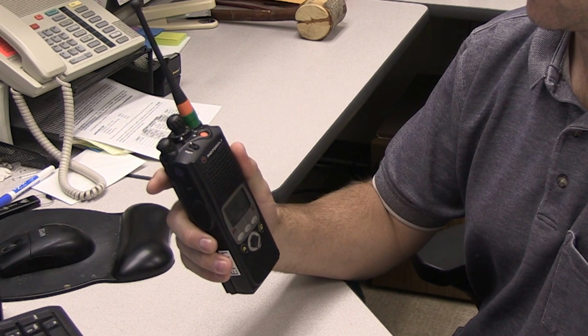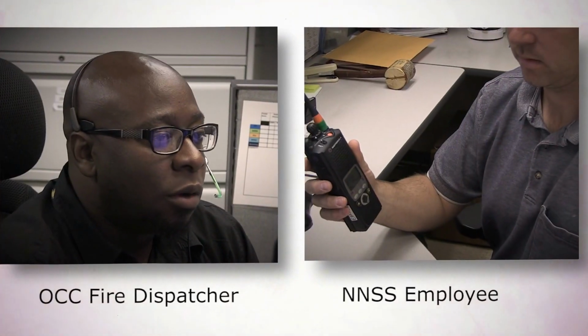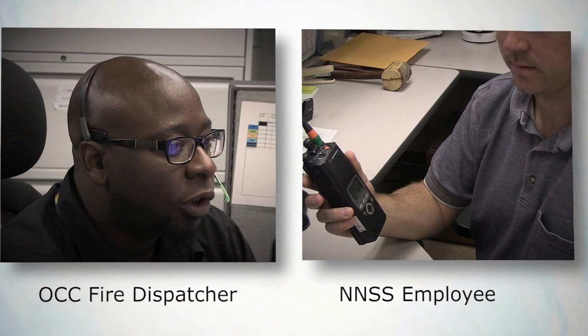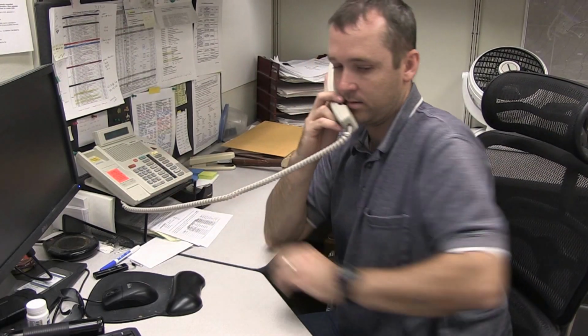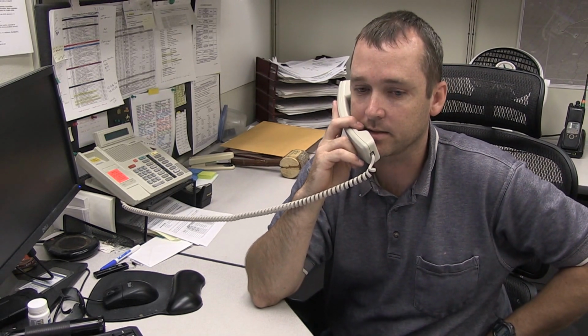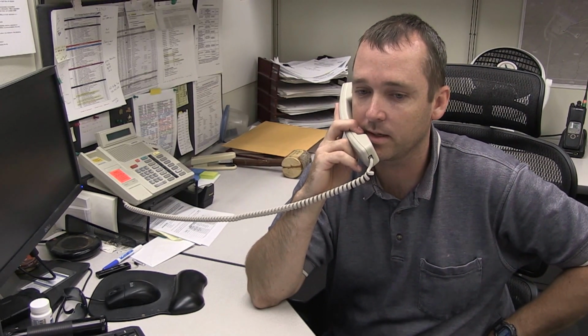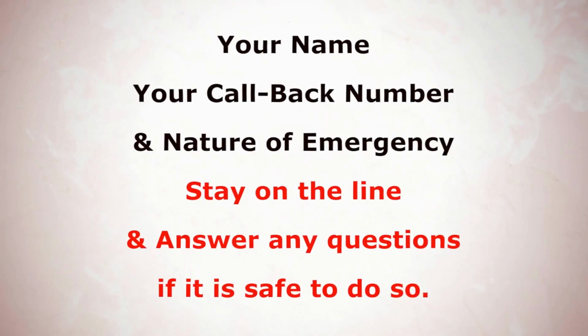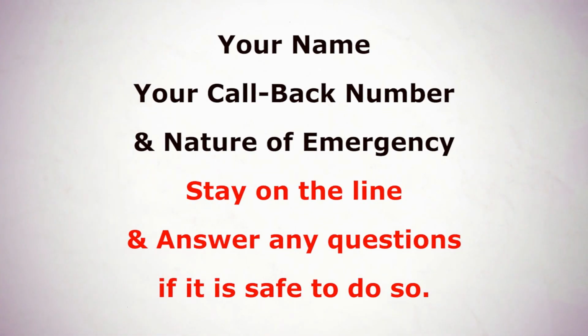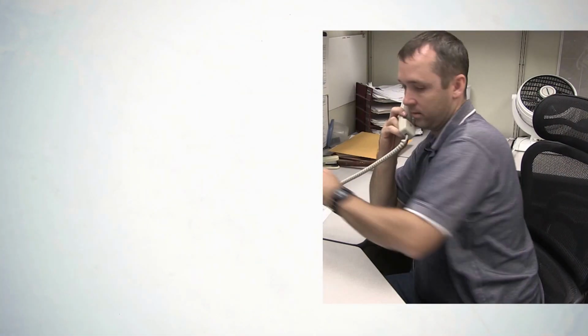By pressing the Duress button, you will be automatically connected to the Operations Command Center fire dispatcher. To transmit to the fire dispatcher, the push-to-talk button must be pressed. For the purposes of this video, we will be referencing NNSS 911 calls from a landline. Once you've successfully called 911 and reached the NNSS Command Center fire dispatcher, tell them your name and your callback number and the nature of the emergency. Stay on the line and answer any questions they have.